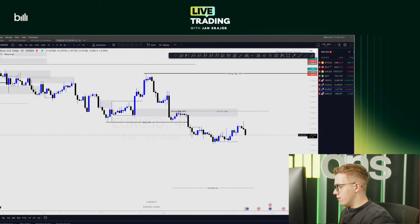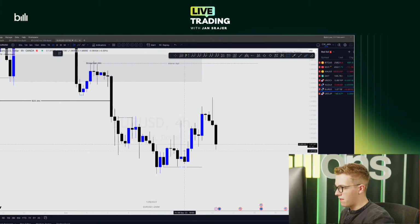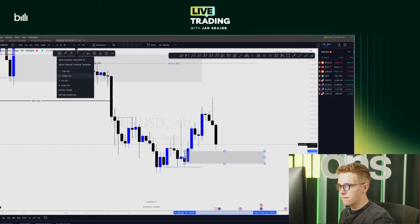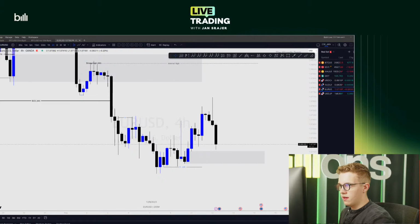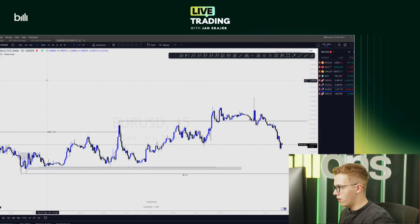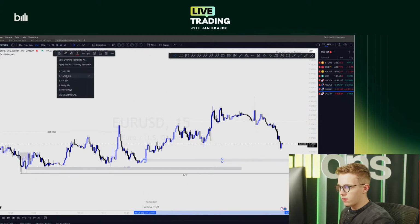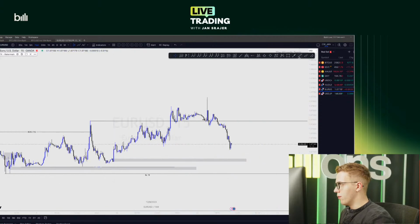If I should break this down to a lower time frame, then we are looking for this 4-hour demand right here. This one looks kind of strong. And if you want to break it even more to the detail, you are looking for this box right here. And that is it. At this level, you want to see a liquidity sweep below the lows here.